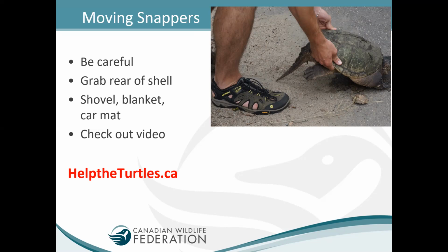But there are other ways of moving a snapping turtle. If you happen to have a shovel in the back of your car or your truck, you can use it to scoop the turtle up and carry it off the road. If you've got an old blanket, you can just throw it over the turtle and kind of just drag it off the road. The turtle might get a bit scraped, but that's much better than being hit by a car or truck.